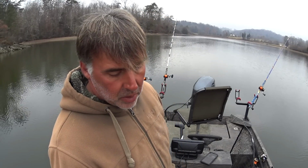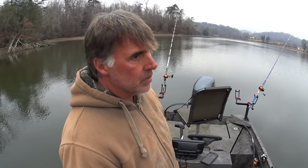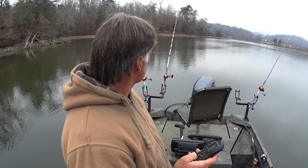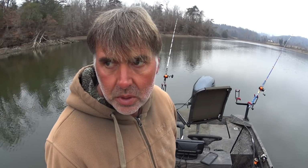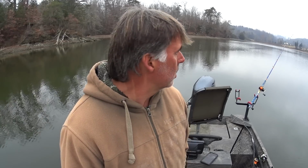I'm going to experiment with my speed on the way out. We caught the first fish going 0.5. We caught the second one going 0.6. If we can get them to bite at a higher rate of speed, we will cover more water quicker, putting us over more willing fish.